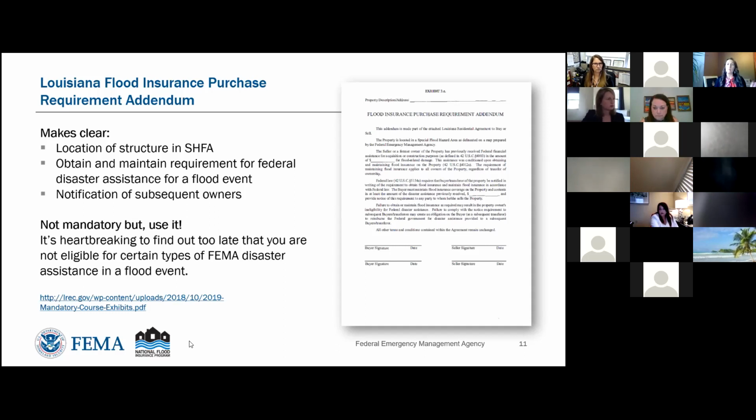And just before we move on, just to clear up a few things. I do want to make sure that everyone understands, when we're talking about FEMA's individual assistance dollars to homeowners and renters, this flood insurance requirement to obtain and maintain applies when your structure is in the high risk flood area. So those are zones A and zones V.